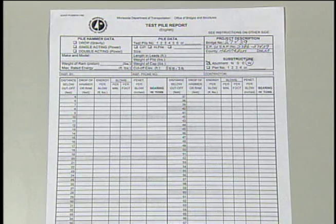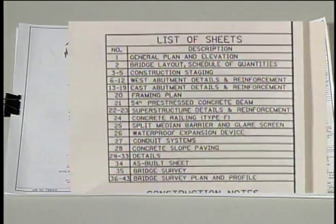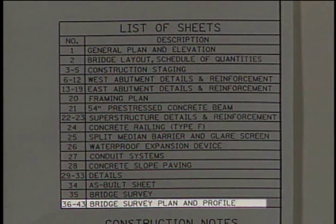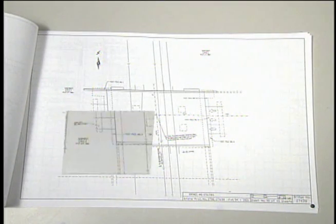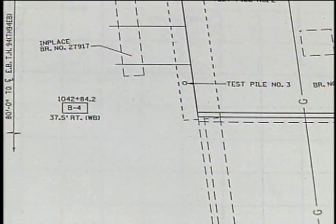Now that we know the cutoff elevation, we need to familiarize ourselves with the borings so we can estimate a depth below cutoff where the pile might encounter some substantial resistance. Looking at the index, we see that the borings are located on a sheet between 36 and 43 of the plan. Turning to sheet 39, we locate some information indicating where the soil boring holes are located and also indicate the test pile locations. As you can see, test pile number 3 is located at the south end of the west abutment, near boring number B4.